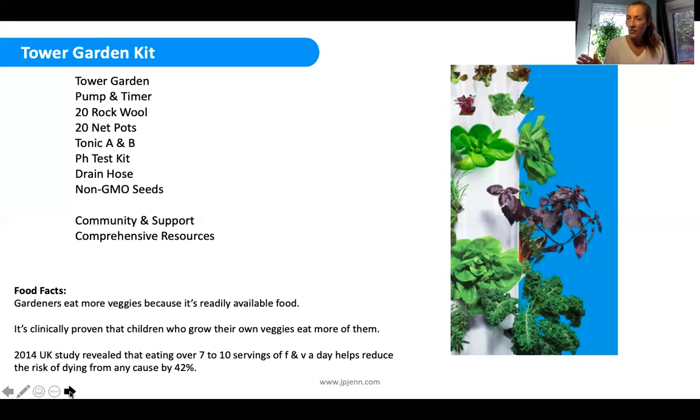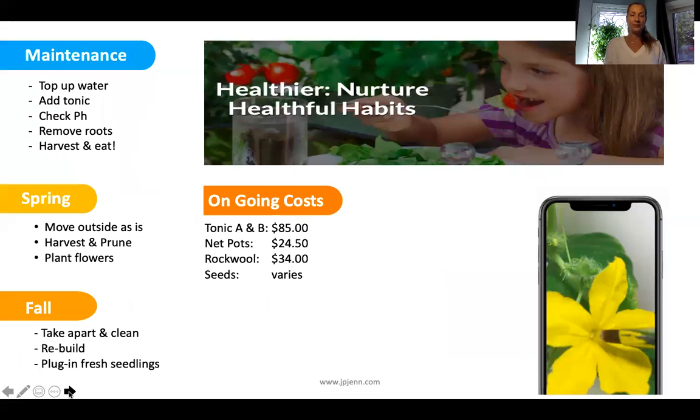Why aren't we eating more fruits and vegetables if we know that this is a simple thing we can do that helps us to live longer and healthier, right? Remember what I said before? We can't unlearn what we learn. It's a good thing to learn.